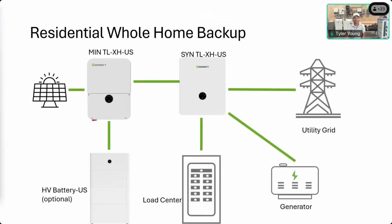Next slide, we can have, this is just a standard residential whole home backup system. Typically what our installers in the Canadian market and the US market, of course, are looking at the optional battery. It is, of course, a hybrid inverter, and you can do PV only if desired.